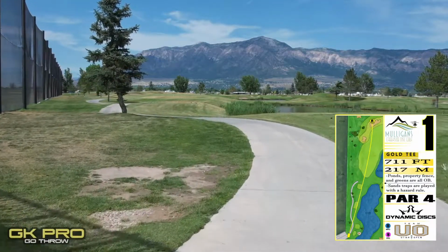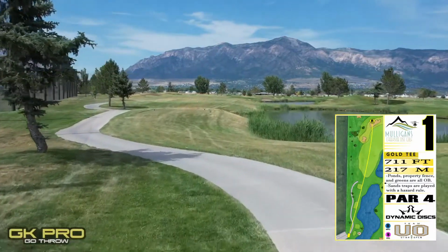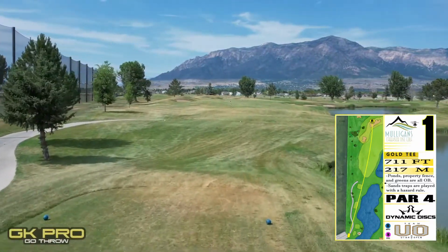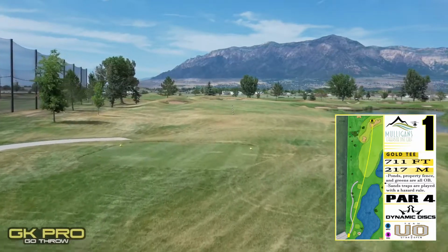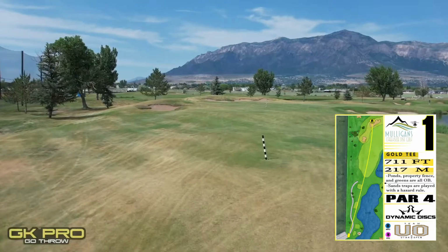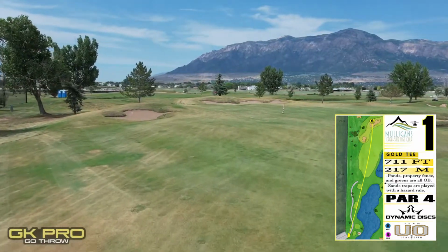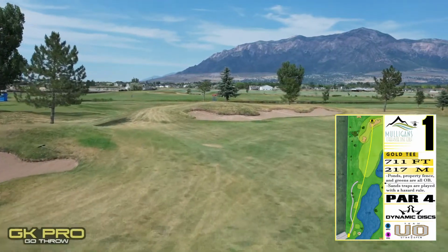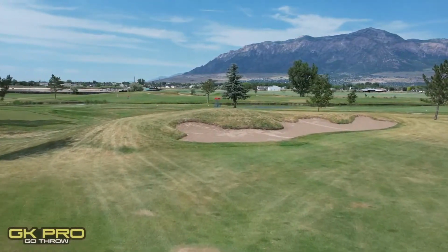Hole 1 here at Mulligans. It is a par 4 to kick things off, 711 feet. Now you have the water here on the right, that's OB, but really not coming into play too much for these players. Driving range fence far to the left, but what are they thinking as they get up to this area with their drives, Holyn?